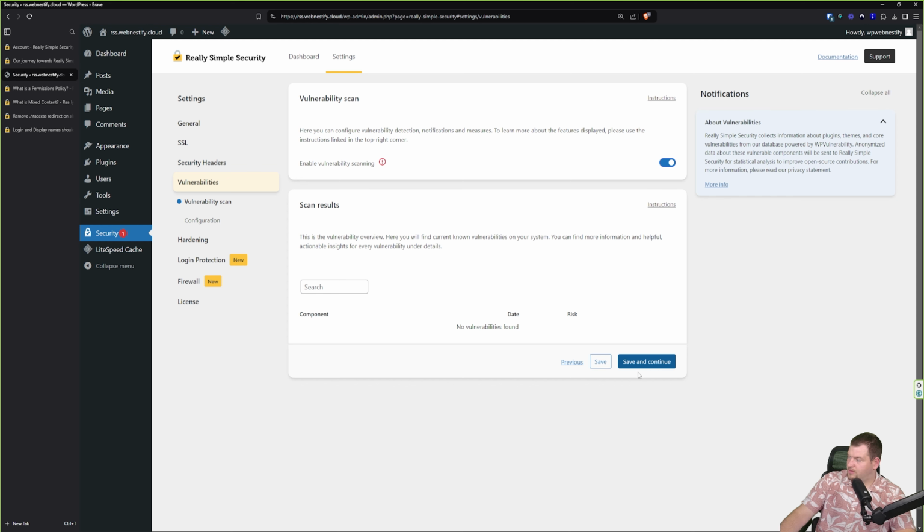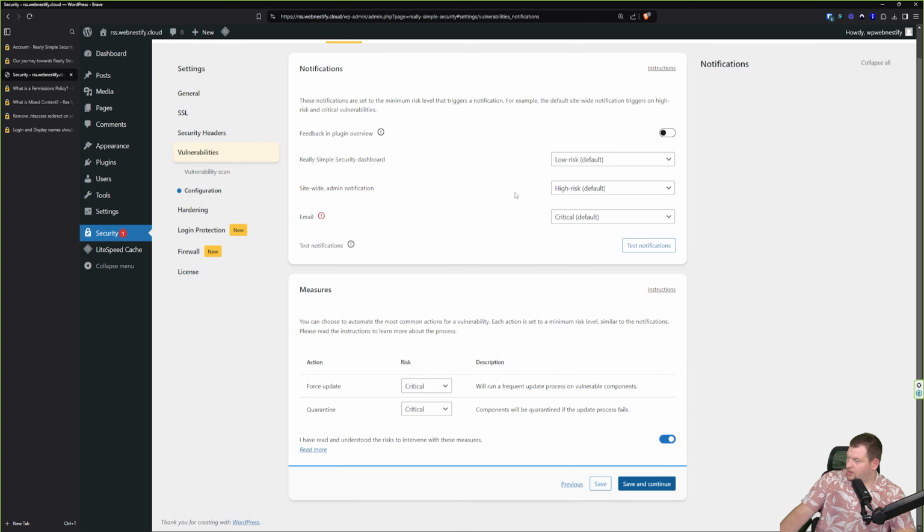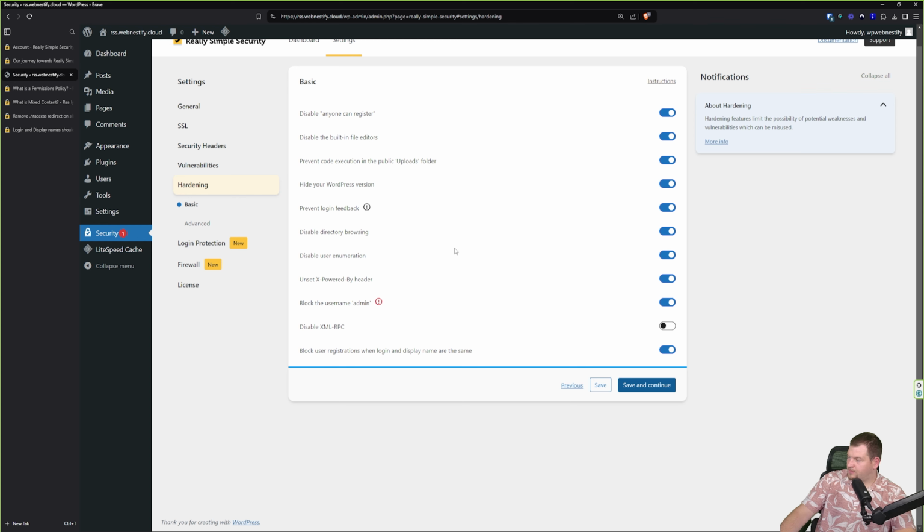Vulnerability scan is done 2 times a day, and now we can configure some rules. Alright, so if you want to enable email notification, you can enable for which types of vulnerabilities you want to get notified. And here for the measures, force update critical, and I would just use medium risk. I would update everything, right? And we can save and continue.